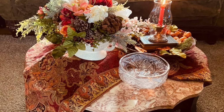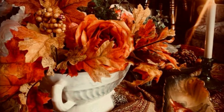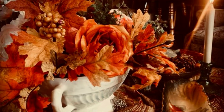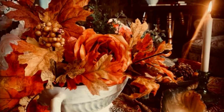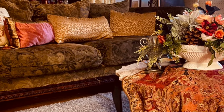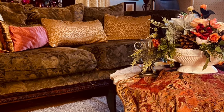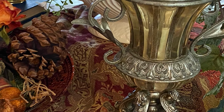And I go a little crazy and tuck more flowers. This is from last year where I tucked more leaves and roses into that bouquet and some more glass stuff on the coffee table. If you come to my house, you really do have a place to sit down your coffee or whatever you're drinking. It looks like you don't, but you do. I just like all my stuff. I'm crazy.